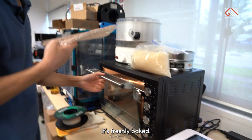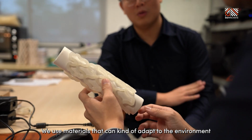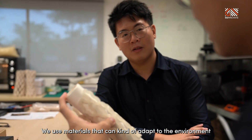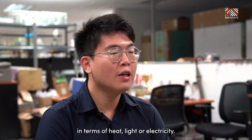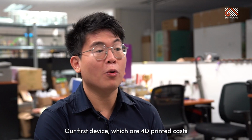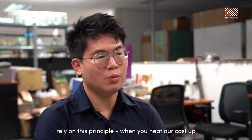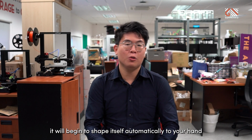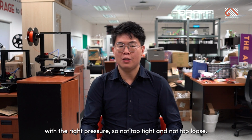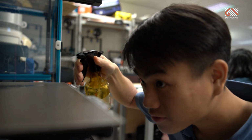Freshly baked. We use materials that can kind of adapt to the environment in terms of heat, light, or electricity. So our first device, which are 4D printed casts, rely on this principle to when you heat our casts up, it will begin to shape itself automatically to your hand with the right pressure, so not too tight and not too loose.